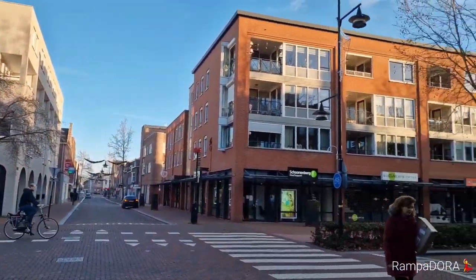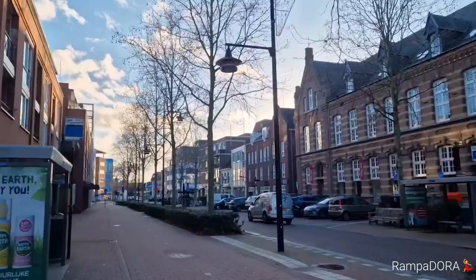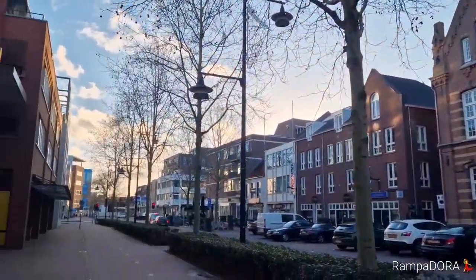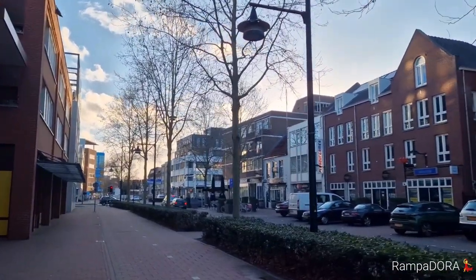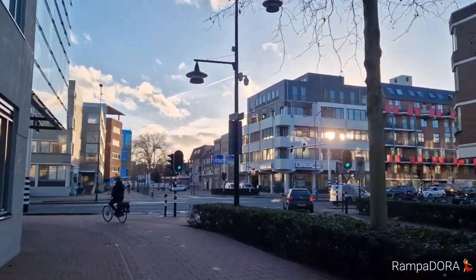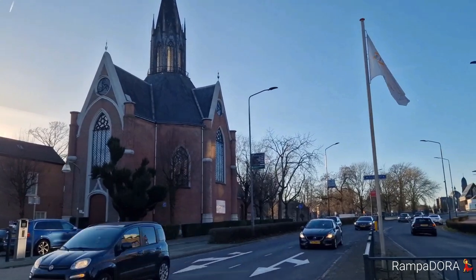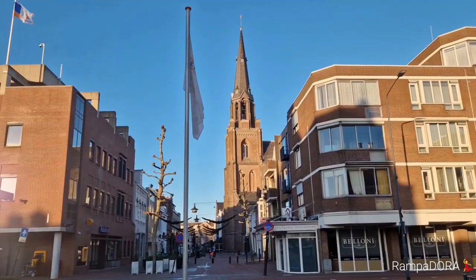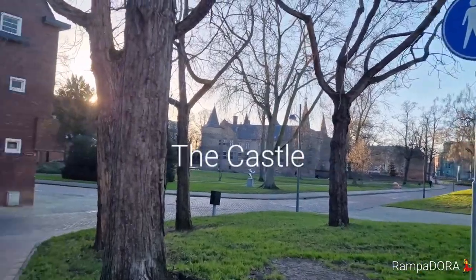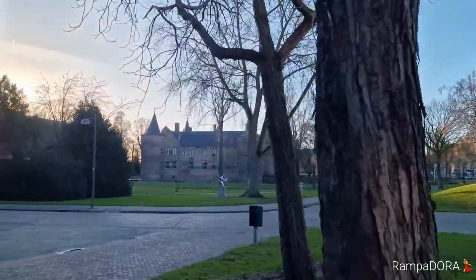The castle, it's in the middle of the water, by the castle. My hands are so cold. We're heading to the castle. We find the castle. It's in the middle of the water here in the city.